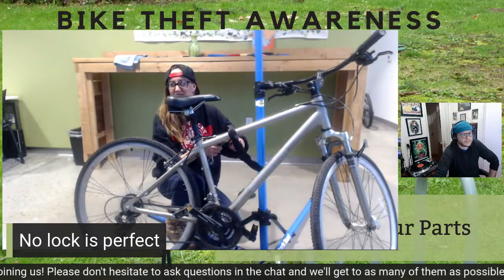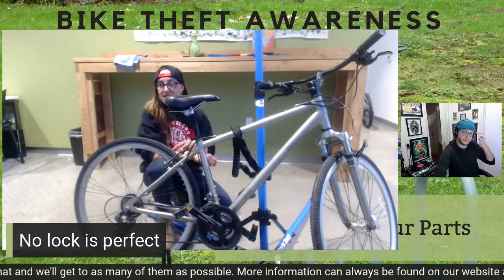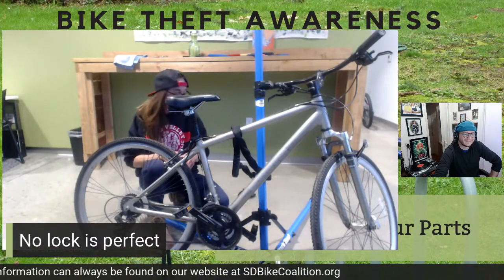Just wanted to show you that one quickly, but now I'm going to actually lock a piece of the frame, kind of the most common thing people do when they just hop inside a shop. And I'm going to begin taking things off. And in the meantime, Kevin's going to tell you a little bit about some of the most common places that bikes get stolen, and I'll pass it off to you.